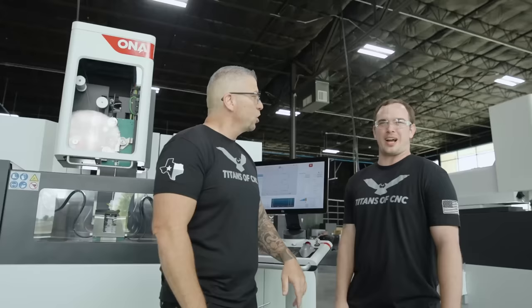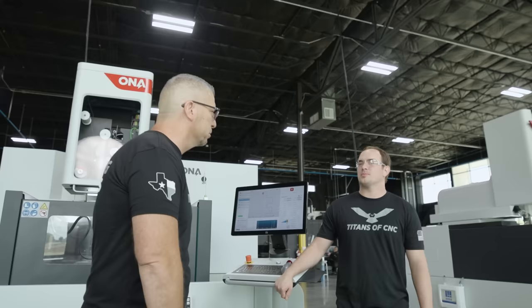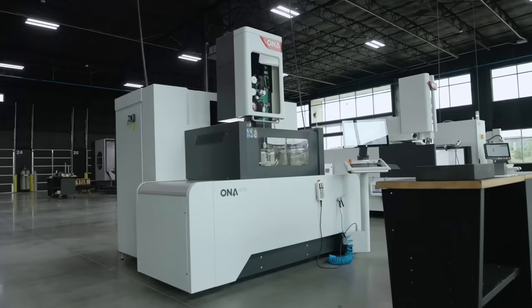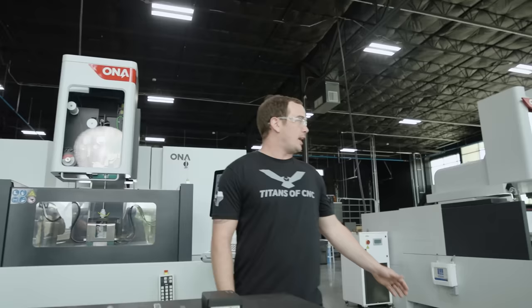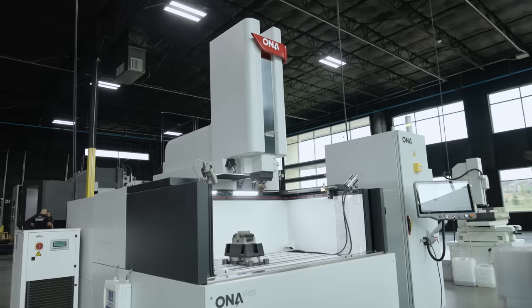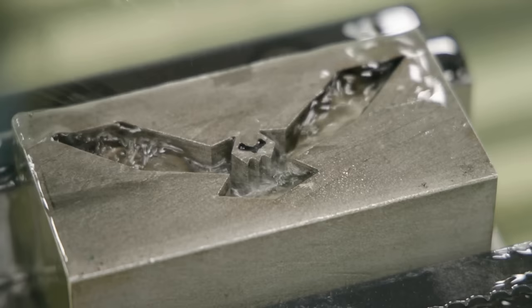Hey, real quick, can you just name the machines and what exactly they do? Yeah, sure. So right here, we got the Ona AV35 wire EDM. This is a really precise machine. It cuts punches, cuts dies, things like that. Mold making, aerospace, all that. Over here, we got the sinker EDM. This is the Iris 6. Similar applications here, except it's gonna be blind pockets instead of all the way through our part.